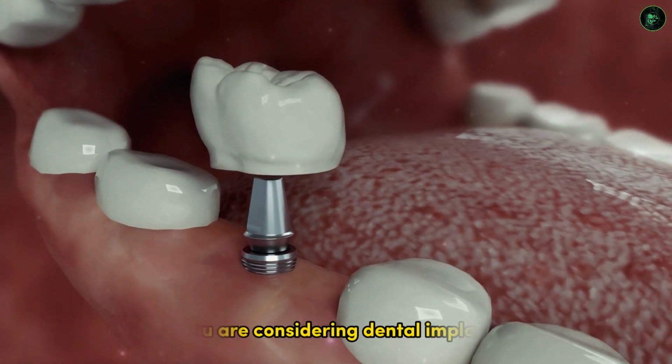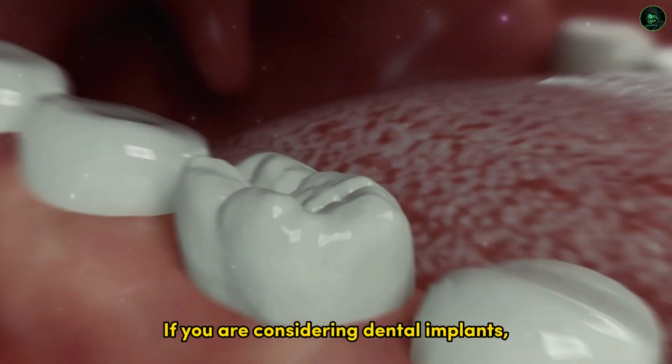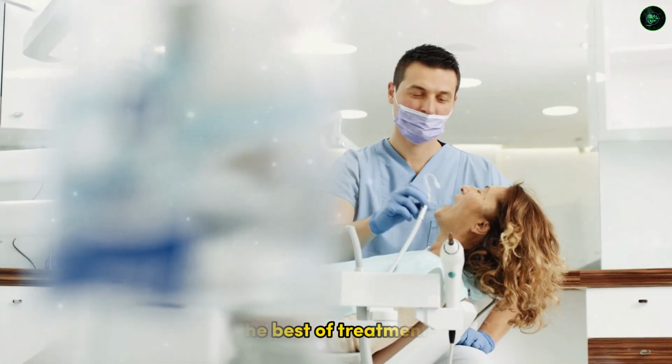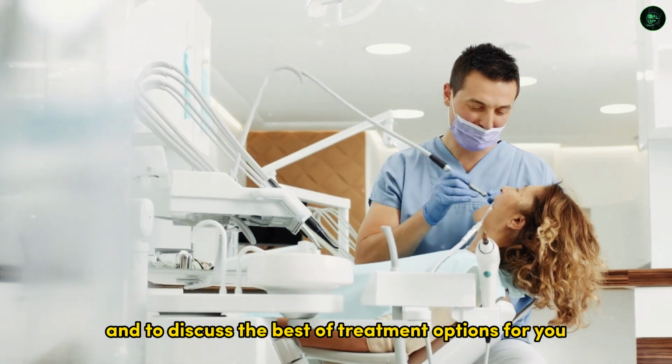Conclusion: dental implant placement is a safe and effective way to replace missing teeth and improve your oral health. If you are considering dental implants, be sure to talk to your dentist to see if you are a good candidate and to discuss the best treatment options for you.